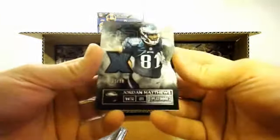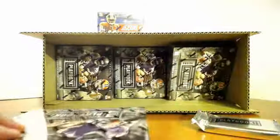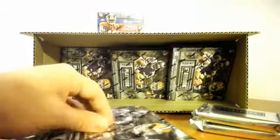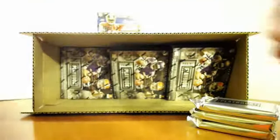And then a jersey of Jordan Matthews for the Eagles, X's and O's. Number 51 of 99. Jordan Matthews for the Eagles, jersey card, X's and O's. Yeah, next five. Need a Sammy. See what we can do. Yeah, that was a nice Mike Evans, though. Four color patch.